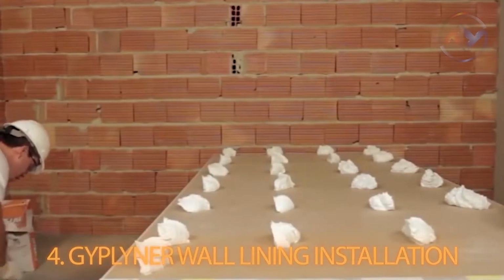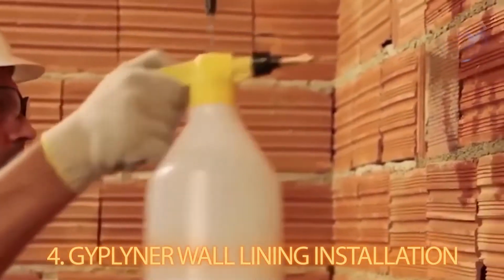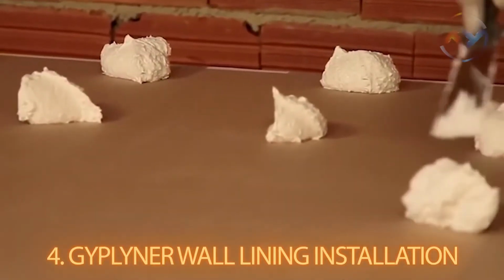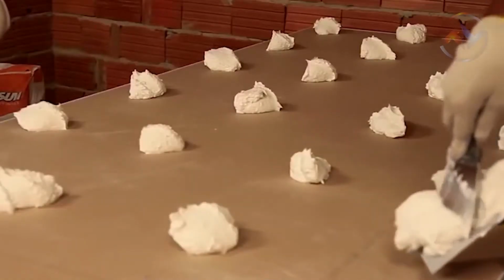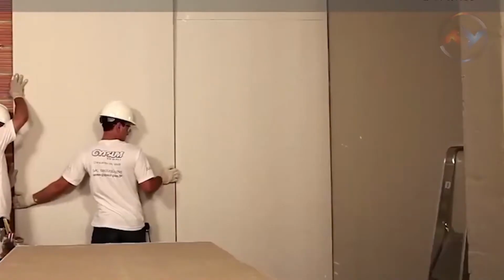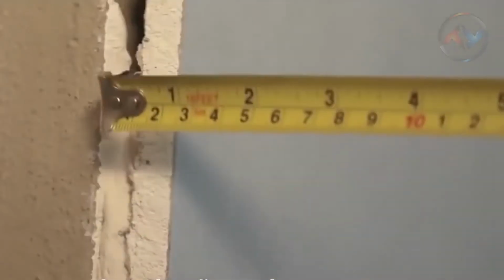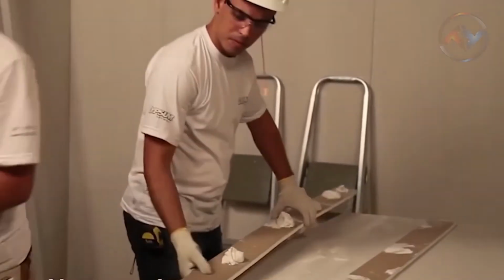Number 4. Zipliner wall lining installation. While there's no such thing as a perfect building material, drywall Zipliner comes pretty close. In our second last review, we look at the installation of Zipliner wall lining in detail. Zipliner is a wall lining system with metal sections and gypsum board for quick and high-quality lining on brick, block, and concrete structures. For installing this amazing wall, the materials include Zipliner channel, Zipliner bracket, wall angle, channel connector, drywall screws, M8 fasteners, and of course, gypsum boards.